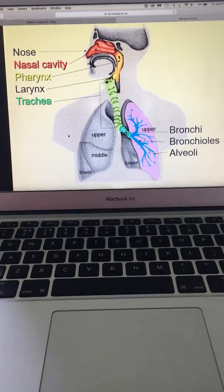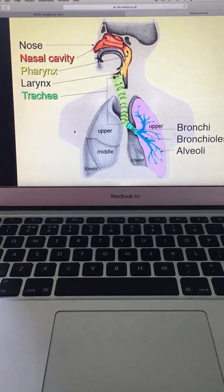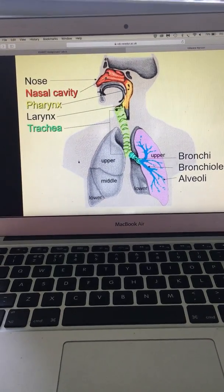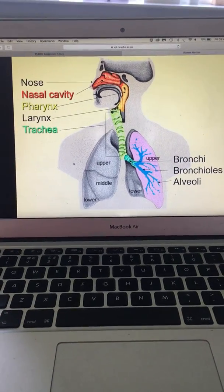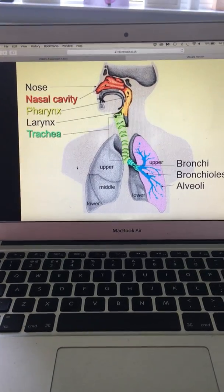The nose, nasal cavity, pharynx, larynx are the major passageway for air. Okay, the pharynx and larynx are shared with the digestive system. So anything coming in through the mouth also passes through those.